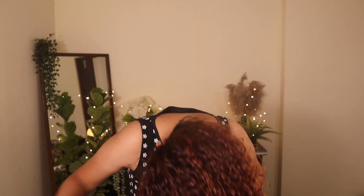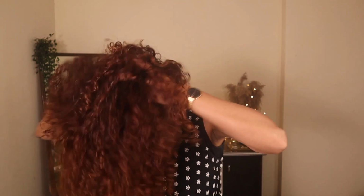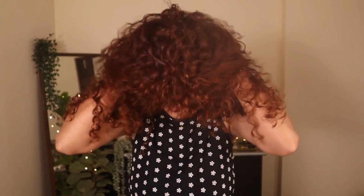Almost done. Now my hair feels soft, it's not crunchy at all. I'm gonna put my hair all upside down, as you see. Put my hands and just give it a good shake near the roots. This will help with the volume. Just give it a good shake. Now I'm only shaking near the roots. I'm not like running my hands throughout the hair. You don't want frizz. Do you see how much volume that gave me?